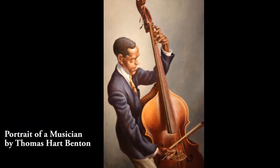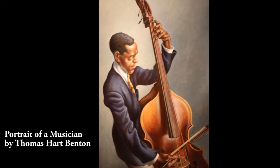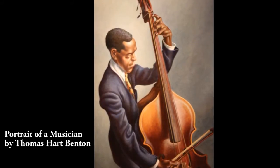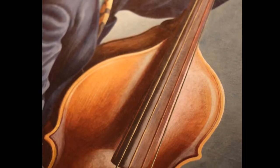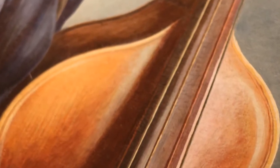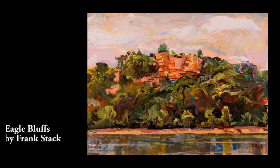Another favorite is Thomas Hart Benton's Portrait of a Musician, done in 1949. Benton's skill as an artist combines with his love of jazz. Look carefully at how he captures the music of a Kansas City jazz bassist by using bold, undulating lines and rhythmic contours. A final highlight is Frank Stack's Eagle Bluffs, painted in 2003.